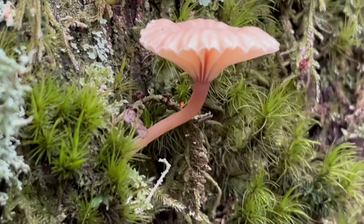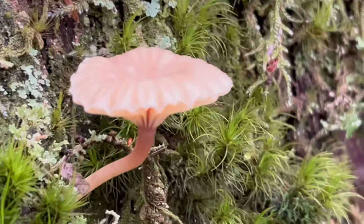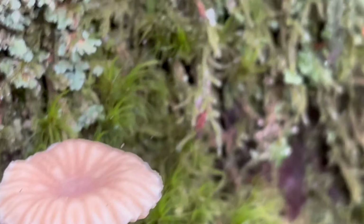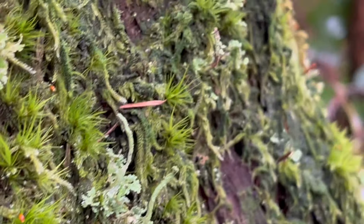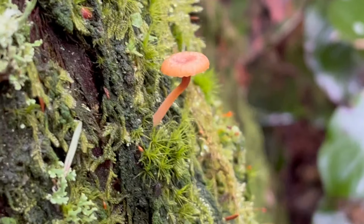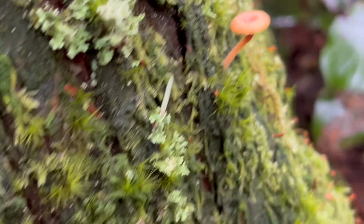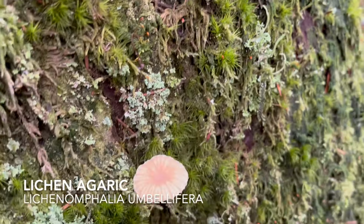So notice we have what appears to be just kind of a typical mushroom growing from the mosses here. We've got a smaller one back over here that you can see is in a younger stage. But this is not just any mushroom. This is what's commonly referred to as the Lichen Agaric.